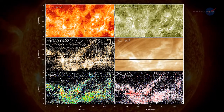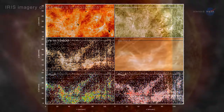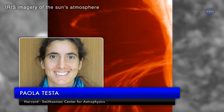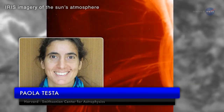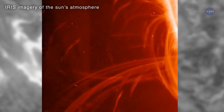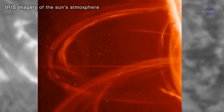Fortunately, IRIS never blinks. A recent observation by the observatory's spectrographs has found evidence for these discrete, explosive events. Paola Testa of the Harvard-Smithsonian Center for Astrophysics, lead author of the paper reporting the results, says, "Because IRIS can resolve the transition region 10 times better than previous instruments, we were able to see hot material rushing up and down magnetic fields in the low corona.